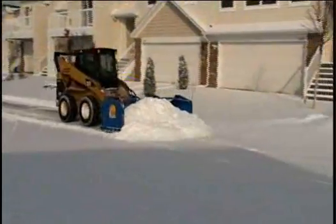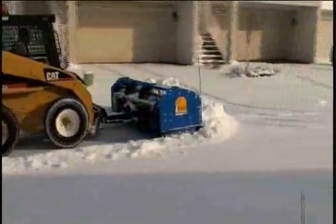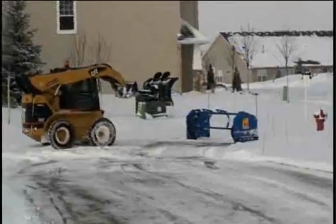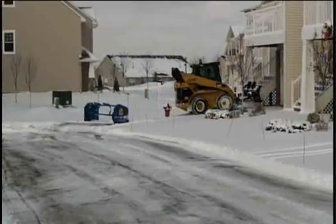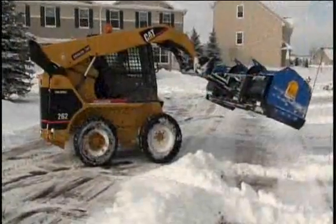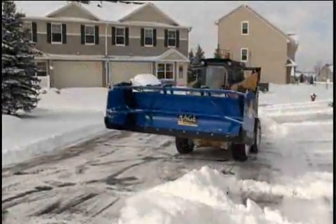At this townhome neighborhood, the operator starts by using the blade with the Kage to break out the middle drive aisles. Next, he removes the Kage from the blade in order to back drag the individual driveways. Then he puts the Kage back on to push out the back-dragged snow. No snow left in front of driveways, no windrows to chase.